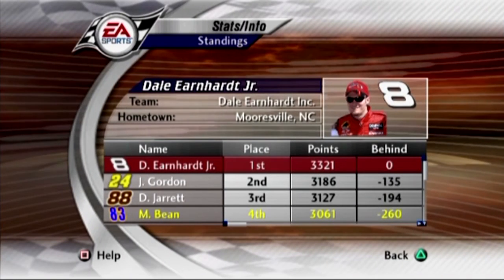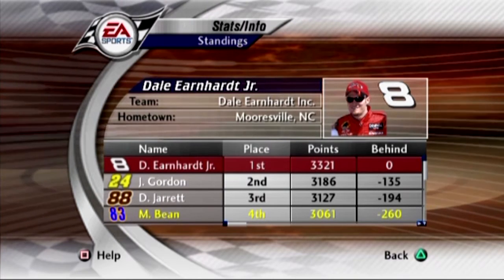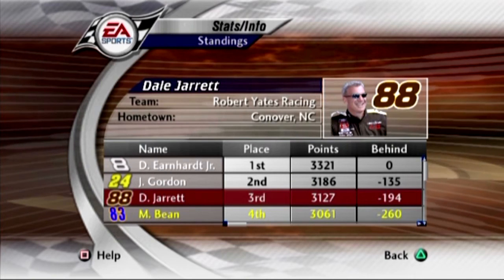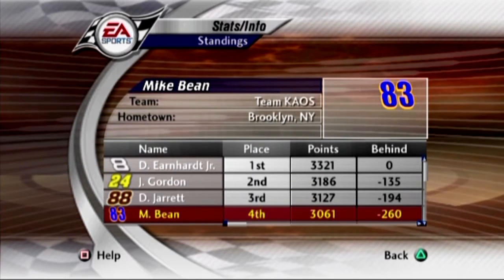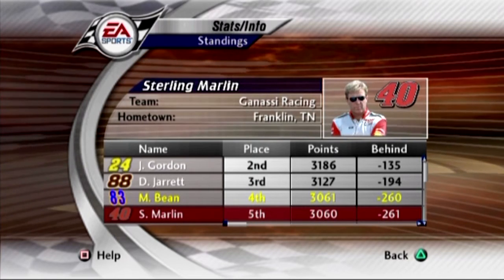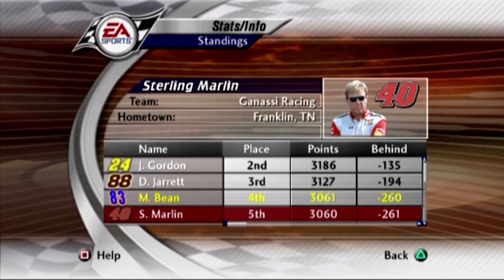And here are the point standings after Watkins Glen. Dale Earnhardt Jr. is still the points leader, 135 points ahead of Jonathan Wolf. Third place is now Dale Jarrett, 194 points back and 260 points back. And fourth is that we have fallen back and 261 points back in fifth. Rounding out the top 5 is Sterling Marlin.